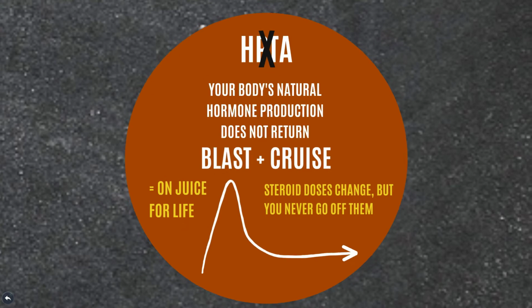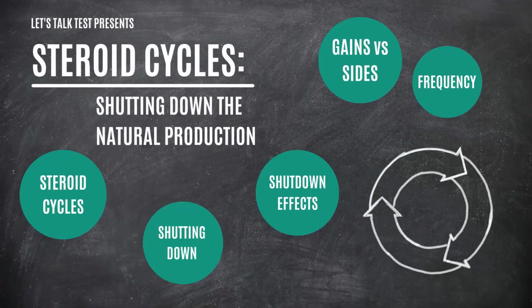It may be frustrating to some viewers that we have not just given you a precise time frame and cycle duration and length, but the key point to take away is that there is no universal cycle length that works best for everybody. It is vital to listen and respond to your body as it goes through a cycle and recovery so that you can feel out what duration and frequency is best for you.